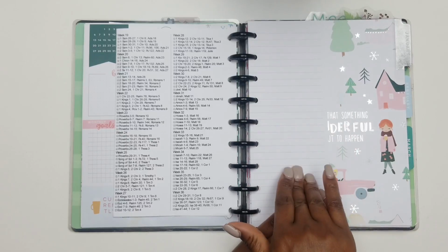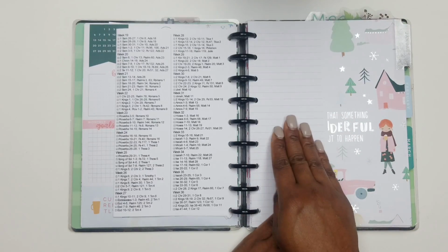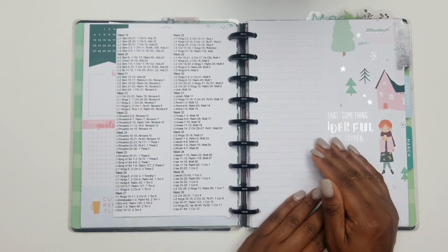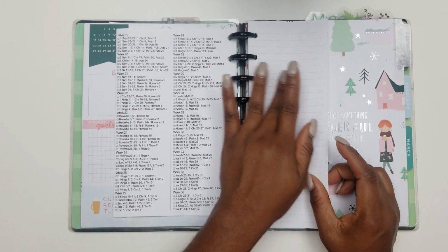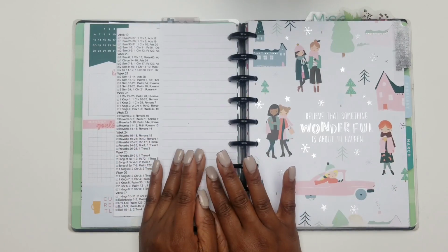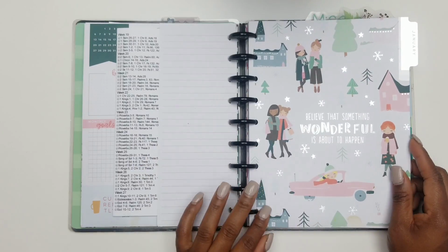Anything that's going on that I need to make sure that I remember for the month of January, any tasks that I need to do, projects that I need to be working on, is going to be going on this sheet. And then I will make sure that it's being crossed out as it goes along as well, because we don't want to miss things. We want to try our best not to miss anything.